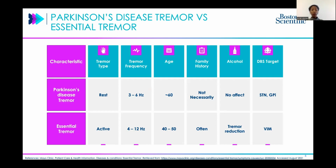Family history is maybe more common in essential tremor, not necessarily in Parkinson's. And alcohol can often improve essential tremor. So I'll often ask patients, have you noticed if you have a glass of wine or a cocktail that your tremor seems to be better? And often people even medicate with this before they make it to the doctor. In addition, there are targets of the deep brain stimulation electrodes, and that is determined based on your Parkinson's disease versus your essential tremor.